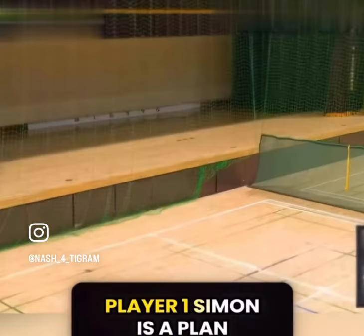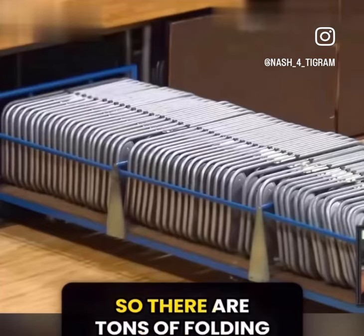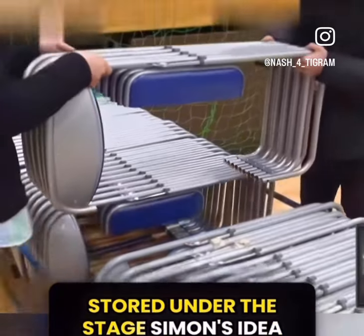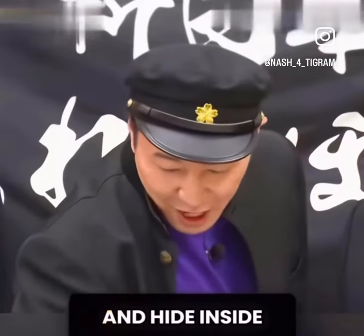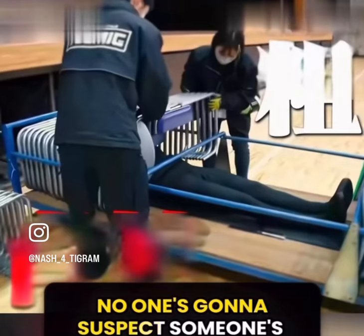Player 1, Simon, has a plan to hide in the gym. The gym doubles as the school's assembly hall, so there are tons of folding chairs stored under the stage. Simon's idea? Hollow out the innermost chair and hide inside. Genius, right? From the outside, it looks totally normal. No one's gonna suspect someone's hiding in a chair.